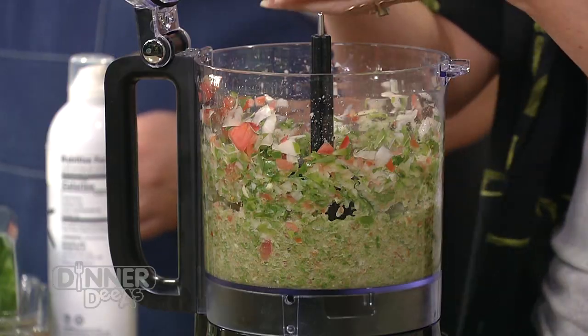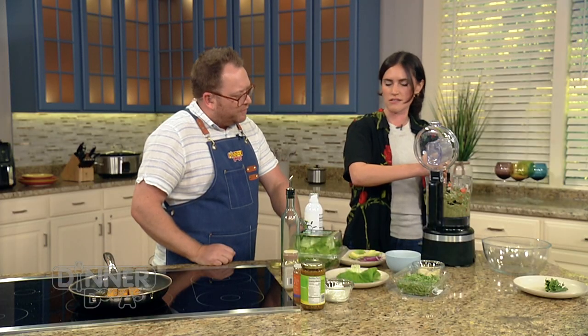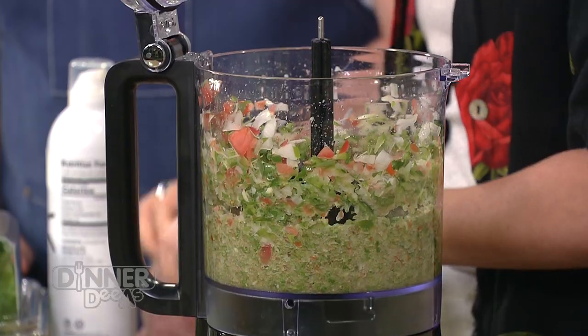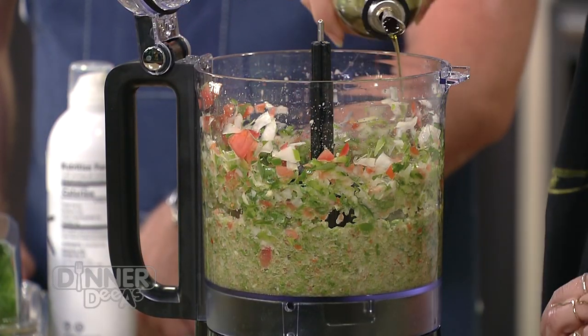Totally. I'm gonna add a little bit of lemon. Kind of hold my hand underneath it to catch the seeds. Perfect. Especially if you're a home cook, you're cooking for your family. Absolutely. It's totally fine. And then a little bit of olive oil. Nice. And then what consistency are you looking for?